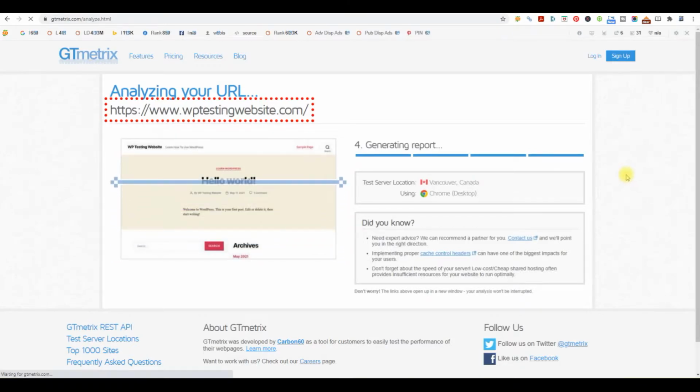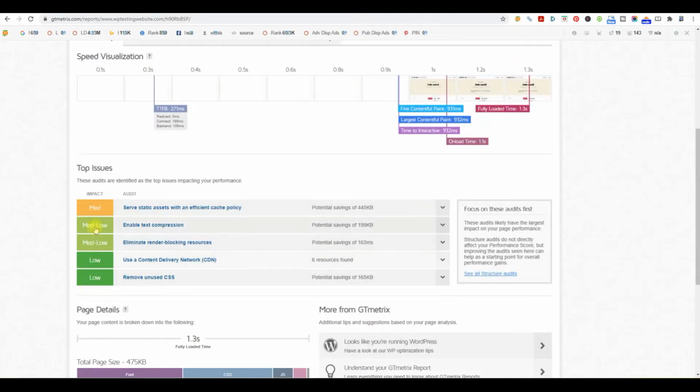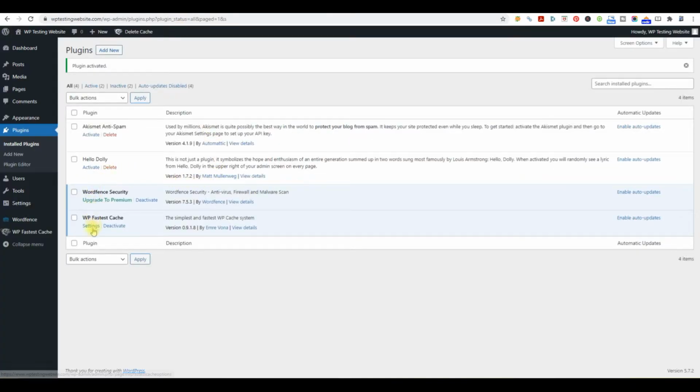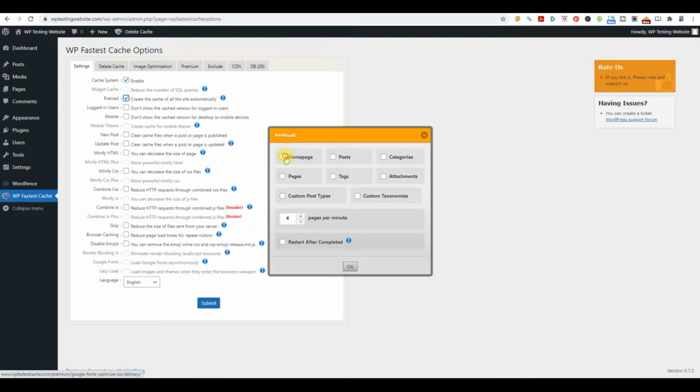Alrighty. Alright, it says 97 and 85, and you can see some of these are green, light green, then a little orange, so it needs a little bit of fixing up, okay? So what I'm going to do is come back over here, and we're going to go over here to WP Fastest Cache right there. We're going to turn on, enable it. We're going to turn on all the features.